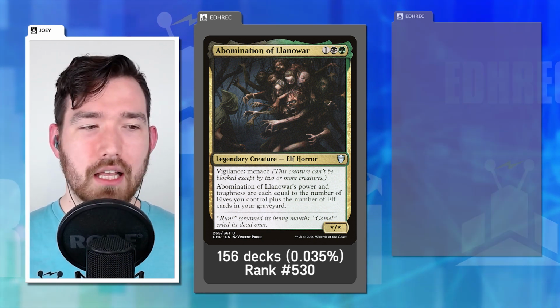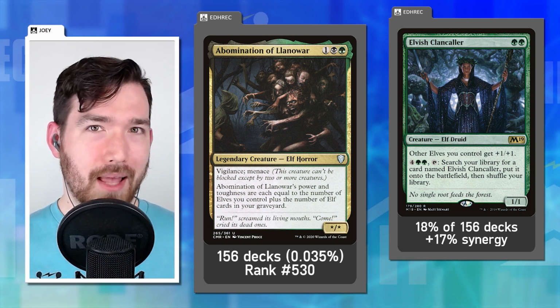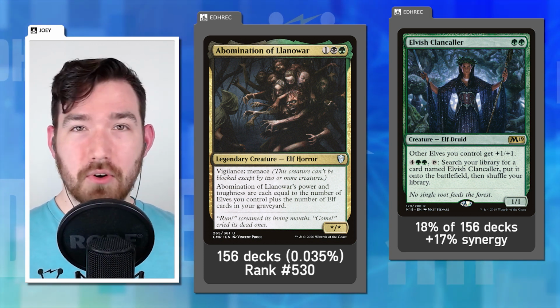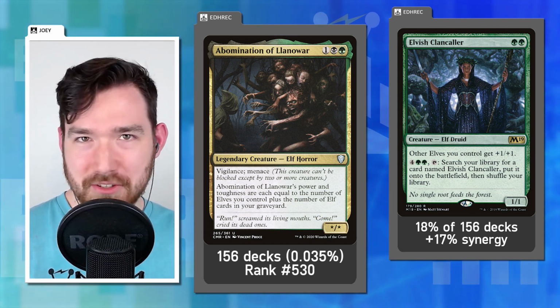The card that I'm looking at here is Elvish Clan Caller. It is green for a 1/1. It's a rare from M19, and it simply says that other elves you control get +1/+1. There is other text on it where you can go search for other copies of Elvish Clan Caller, but it doesn't matter. You don't care about that. We're a singleton format. We don't need it.